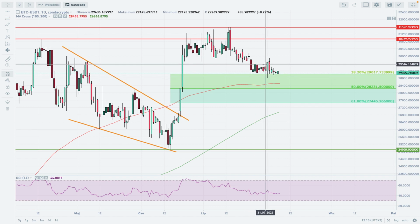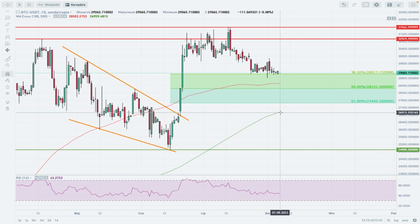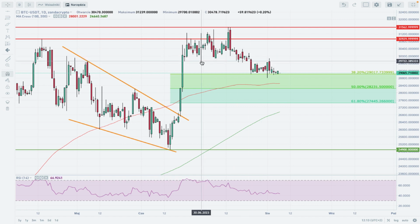So it looks like the market participants want to test either the 100 periods moving average and then the 50% Fibonacci retracement level, 28,223, or even the 60% Fibonacci retracement level, 27,445, and the 200 periods moving average. All right, so it looks like this is the last wave to the upside on the daily time frame chart, and now we are correcting this up move here.